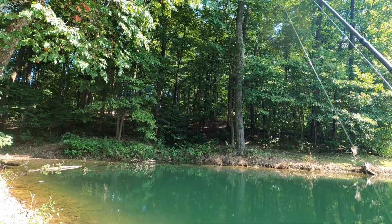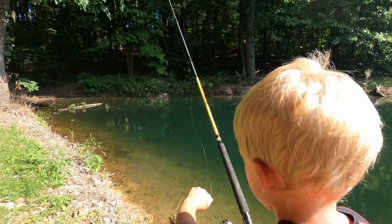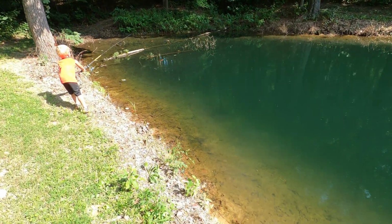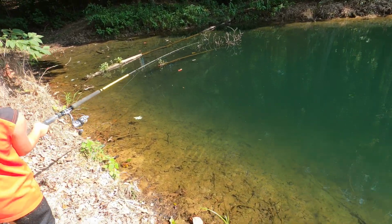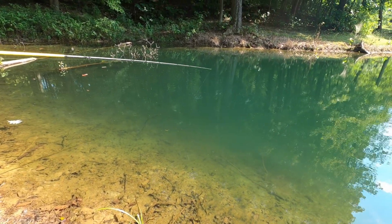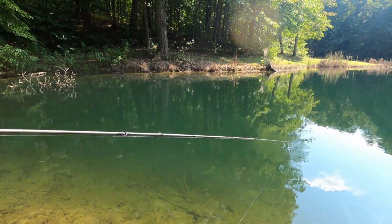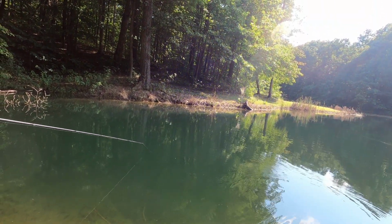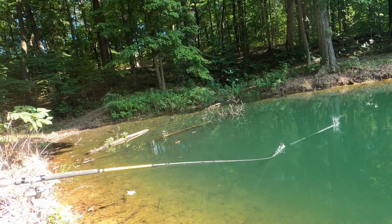Mommy, just throw it right on shore. Then you will just get a quick ride. So Daxton's not even casting this. He's just kind of throwing it out and seeing if the bass will get it. He's just jigging it right in front of him. This is kind of neat just watching it. Whenever you have this clear water, oh, bass just got it right there. Yeah, hold it out.